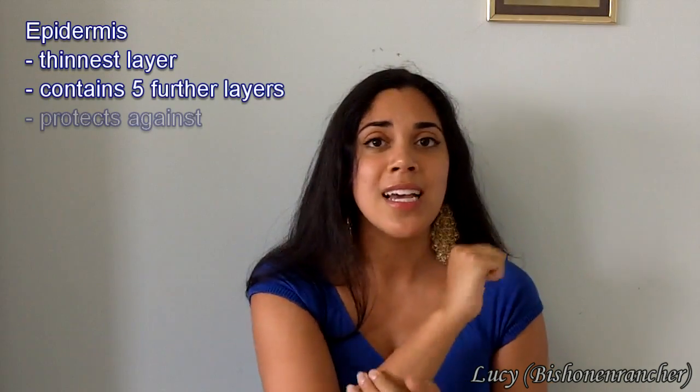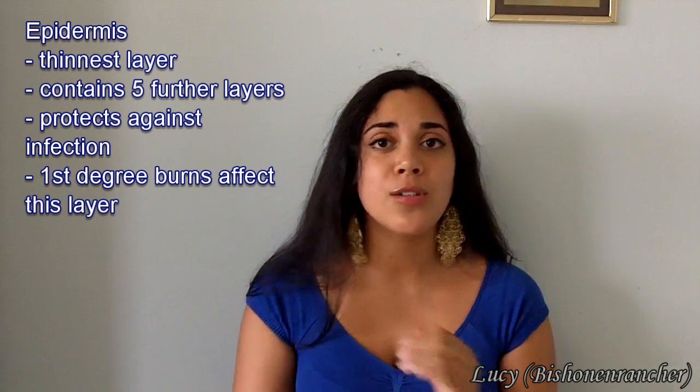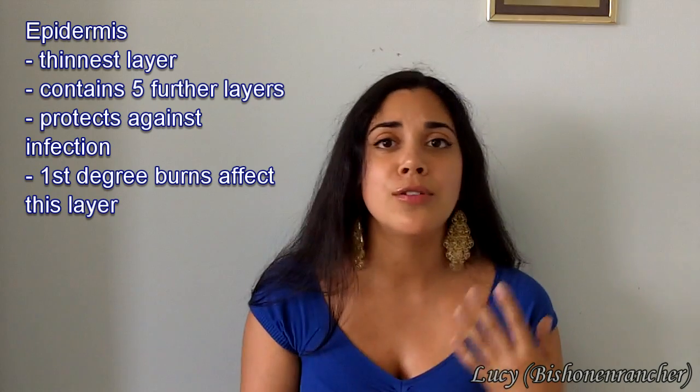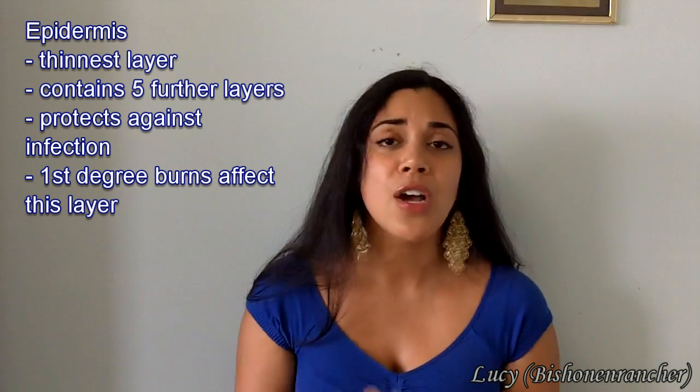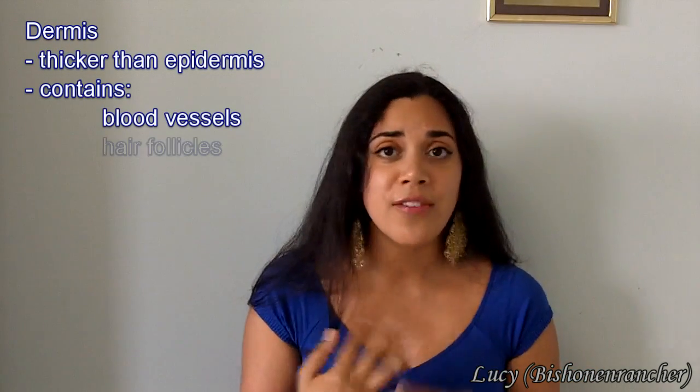So just a little bit of skin background, a little bit of skin biology for you. You have three main sections to your skin, and the one that you see on the outside here, your first line of defense, is your epidermis. It's also your thinnest layer. If you have a light burn, like a light sunburn, it's going to affect this layer, but it's probably not going to affect how your hair grows or your sweat glands or sebaceous glands or your nerves or anything like that. Your second layer is your dermis, and this has more blood vessels.